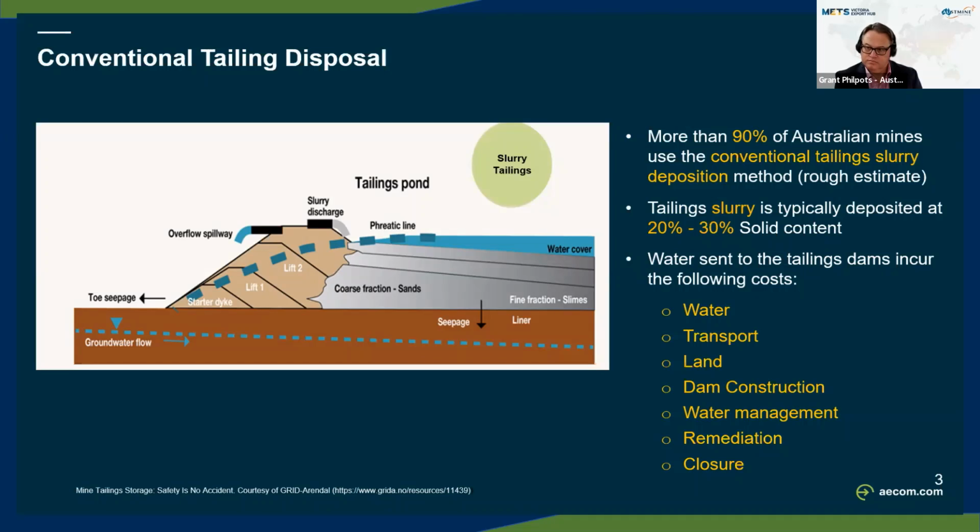And that water is quite costly because it's water that has often been purchased to be used for the mining operations. Apart from that, there is a cost involved with the transport of that. There is a cost involved with supplying or purchasing land for construction of the tailings dam, the construction cost, and water management and potential remediation works. Not to mention the closure of tailings dams is quite costly.